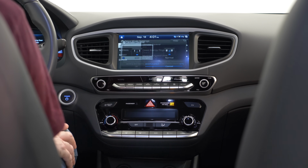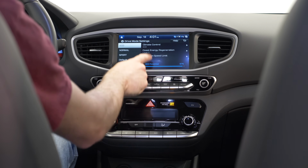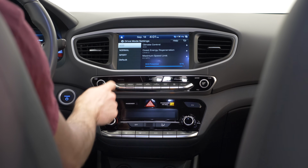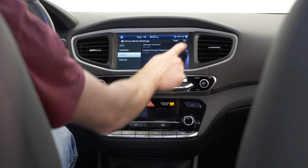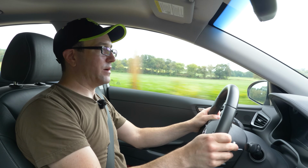So each individual driving mode you can customize. I can set a speed limit as well as how much the car will let me go in eco mode. So I have it set to 65 miles an hour, and it will not let you go over that unless you put your foot to the floor, and that'll let you exceed it, but you can see it in the speedometer.